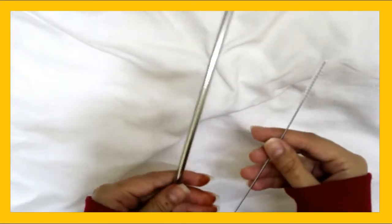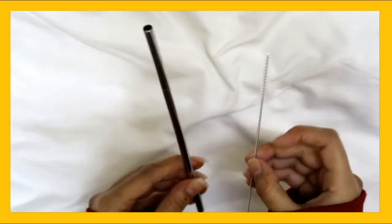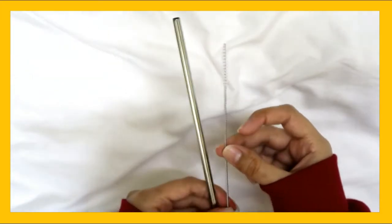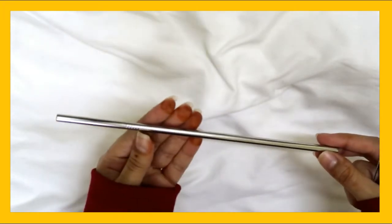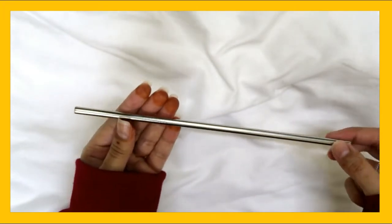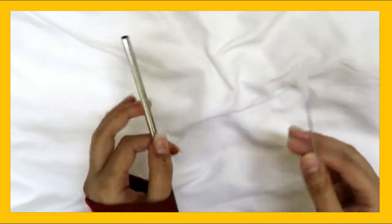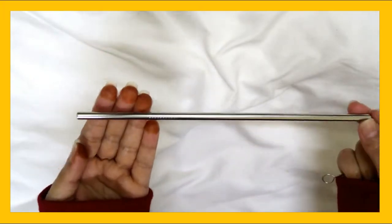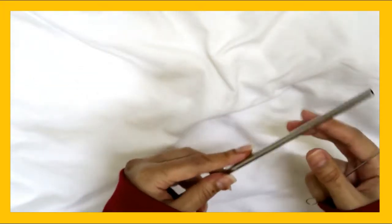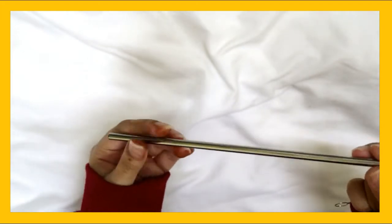Let's talk about this. So I got myself two metal straws. This was in a two metal straw pack and it came with a brush. I bought this one since I don't want to use plastic straws or paper straws. But actually I always run out of straws and my mom literally never buys them, so that's why I bought myself metal straws. These are so cute, you guys, and so handy. You can literally keep it in your bag and you can use it anywhere. These are so useful.